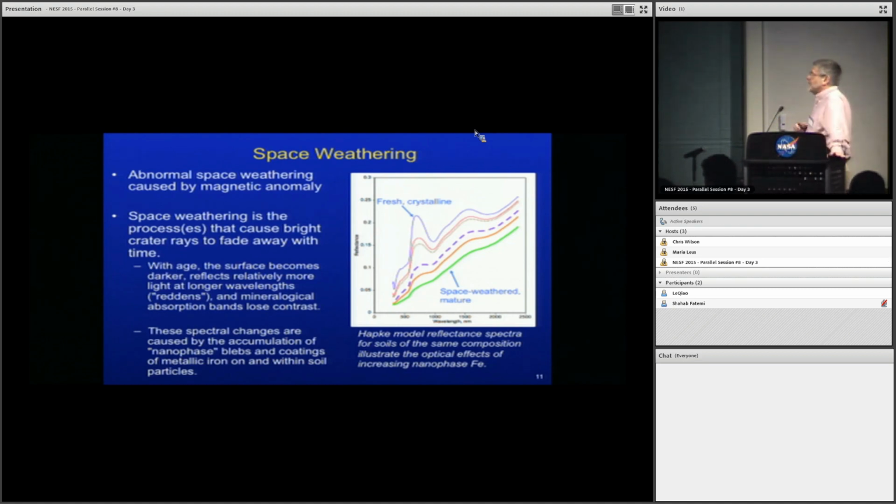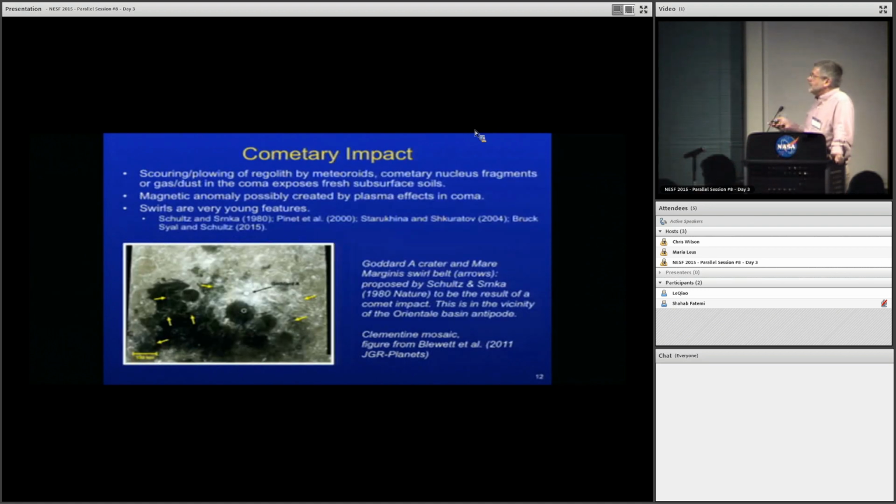So that would argue that even if there is a magnetic field there, it may not be relevant to the process that's going on. He also showed, though, that you seem to be able to get nanophase iron on asteroids where the impact velocities are very low. So it's still not clear exactly what's causing the space weathering, and so the effect of the ambient magnetic field in these cases becomes a little more unclear.